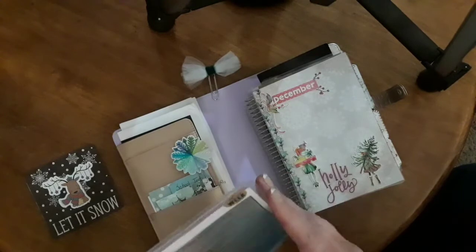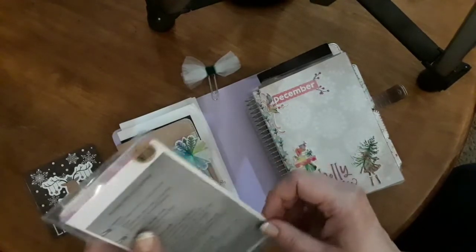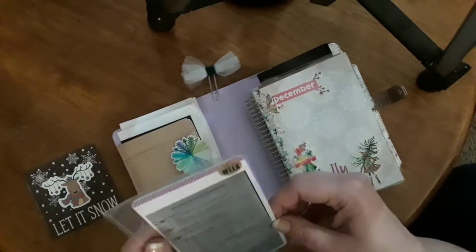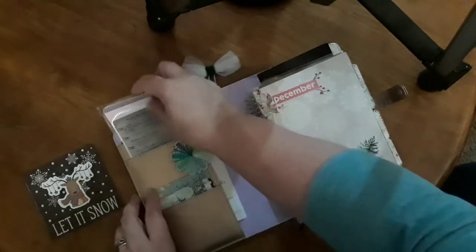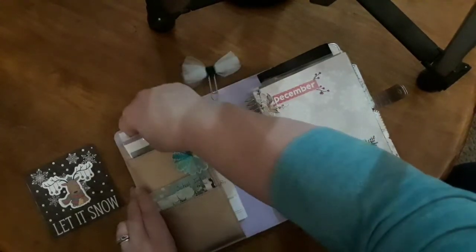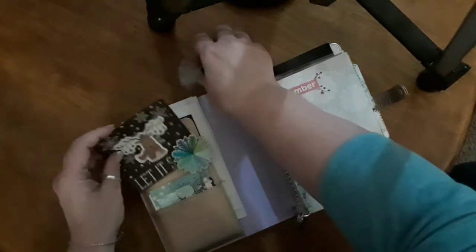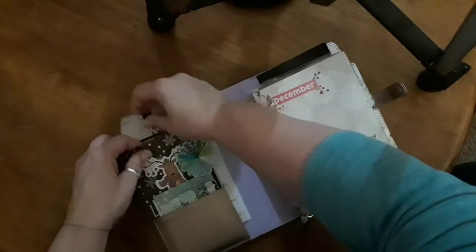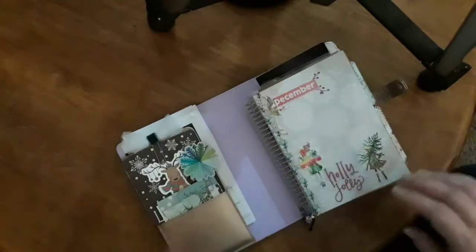I keep it in here. I didn't seal or laminate it, because I want to be able to throw it away and make a new one anytime I want, and have it fit in here. I just stick it in there, and then I cover it up with this card because this card is so adorable, and the paper clip holds it in because the card is not super secure.